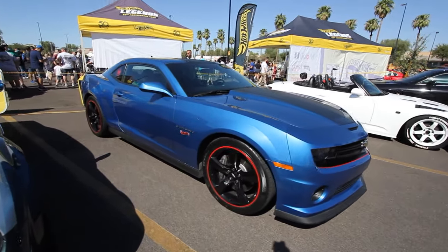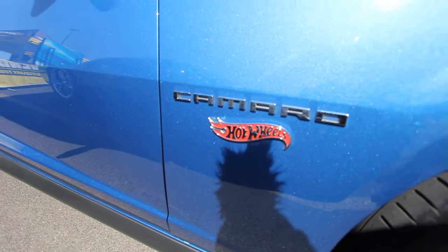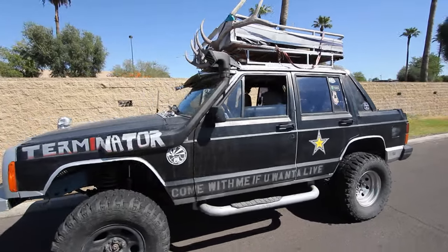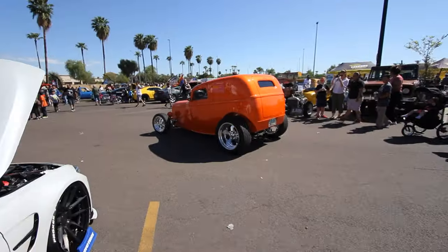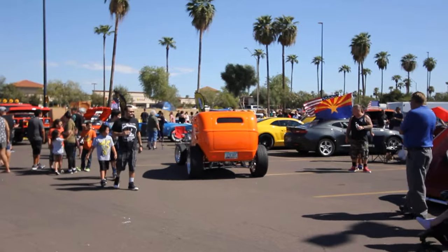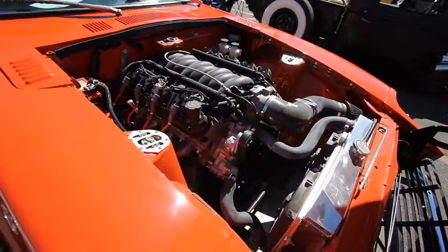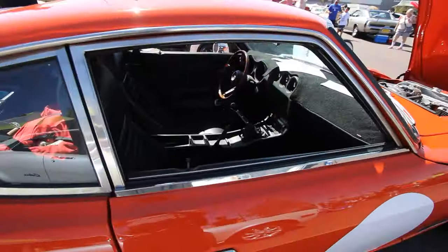This is a special edition 2013 Hot Wheels Camaro. These cars are actually pretty rare, only about 1,500 were ever made. Check out this hacked up Cherokee nicknamed the Terminator. This Chevrolet LS engine is a perfect fit in this classic Datsun. I bet this car is an absolute blast to drive.